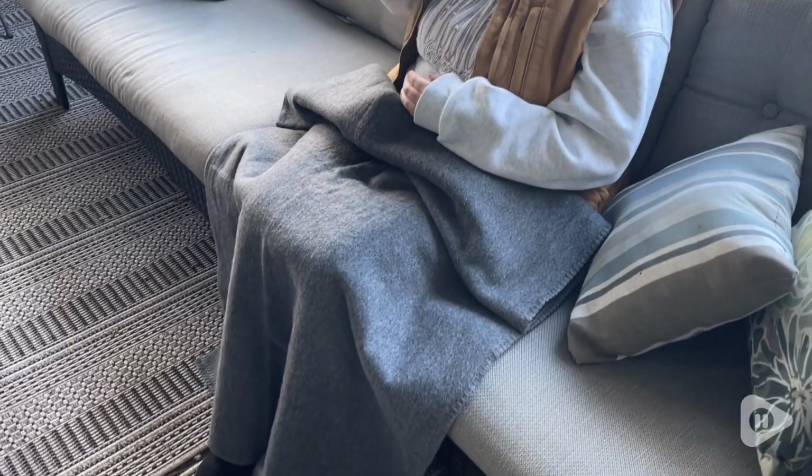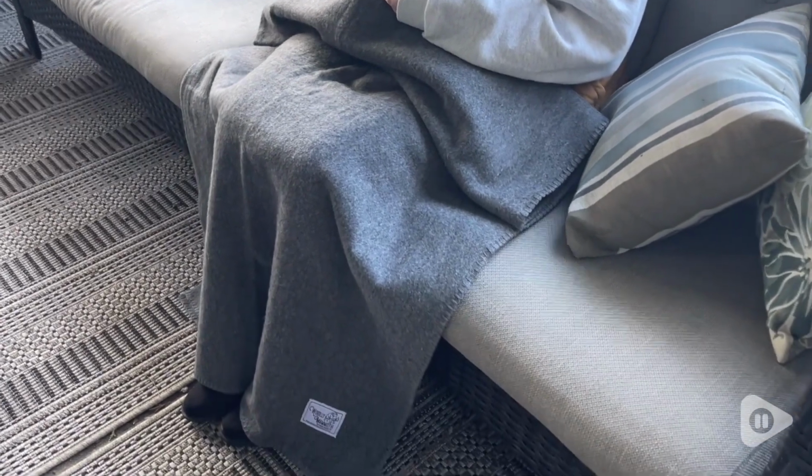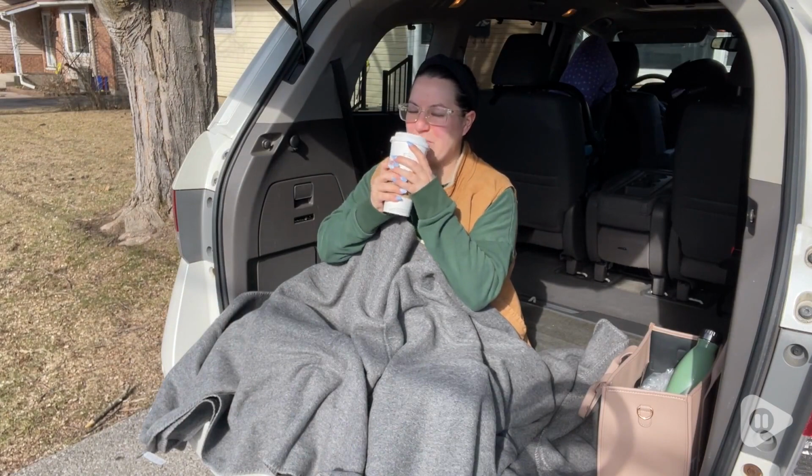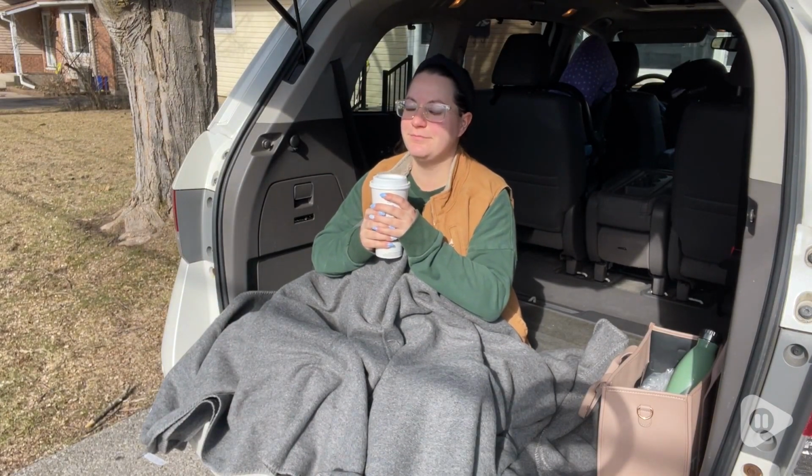With the weather changing, it is so hard to figure out what to wear, and I am always cold. But thankfully, I have this blanket by Woolly Mammoth. It is nice and big. My husband is 6 feet tall, and you can see it is covering him fully.